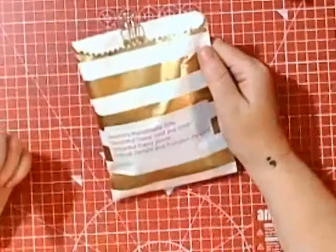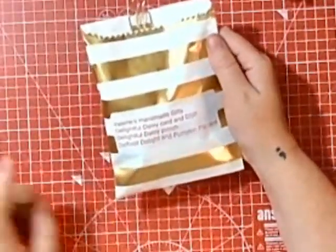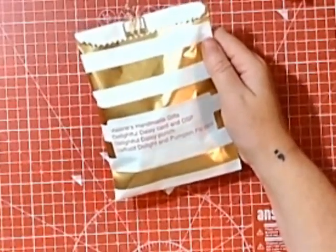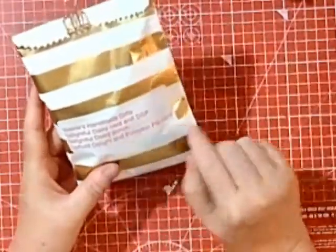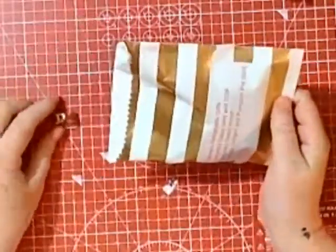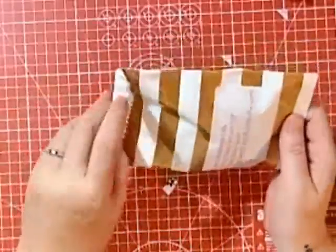Next is this one. These bags are gorgeous, aren't they? It's Valerie's Handmade Gifts, and she's used Delightful Daisy card and DSP, Delightful Daisy punch, Daffodil Delight, and Pumpkin Pie card. Oops. And look at these paper clips. You can buy those as well from Stampin' Up. They're gorgeous.